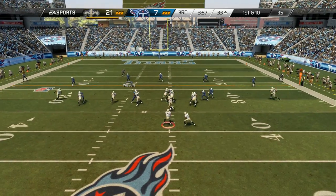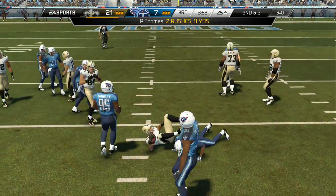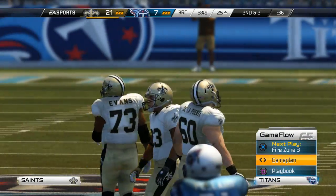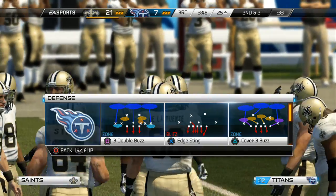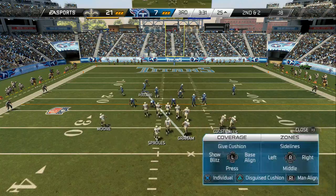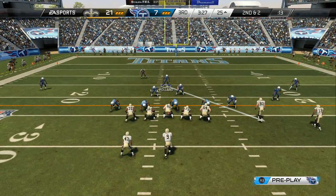Moore's lined up in the slot. Thomas is going to secure the handoff. He's brought down at the 25-yard line. The off-tackle run, it's just what it says it is. You're going to read the tackle's block and decide whether you're going to go inside or outside. Usually, this is the first running play every team puts in their offense when they go to training camp.